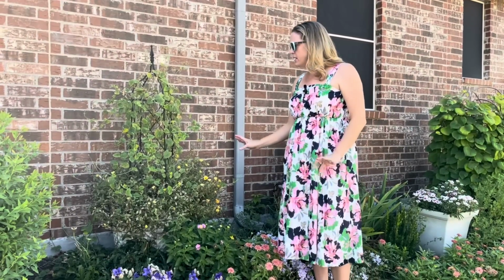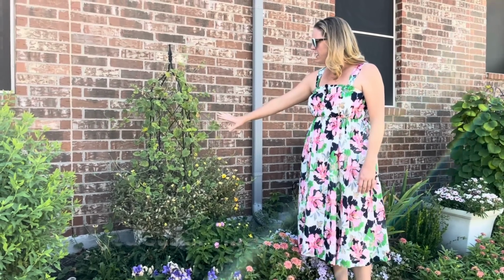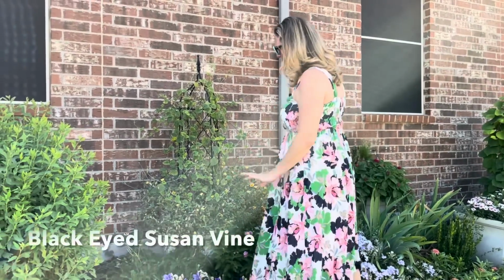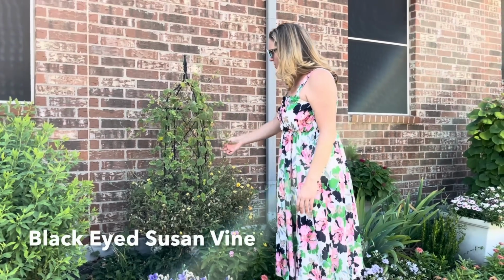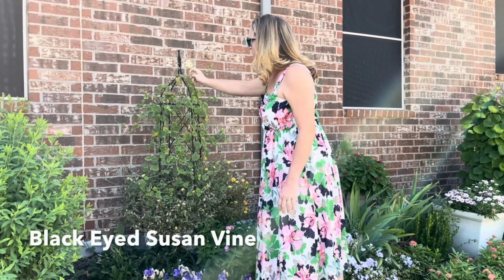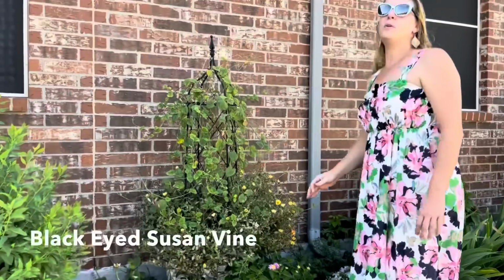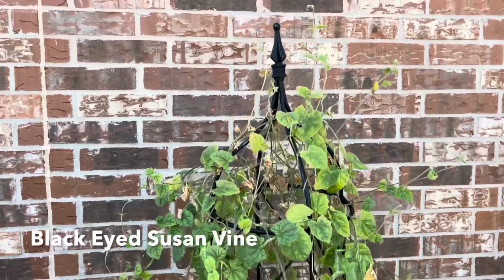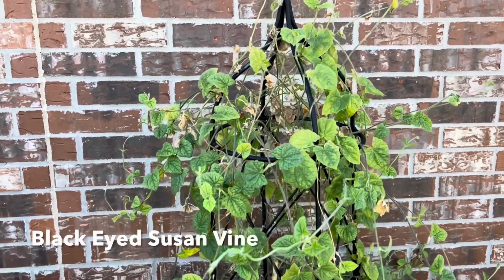Okay, next we're still in the side garden. We are looking at my black-eyed Susan vine, and I think it's struggling from the heat because once again the side garden faces west. All the new growth looks great. The older growth, not so good. I've got some scorching on the leaves and that type of thing. I believe it is getting enough water. We've just had so much heat. And I will say this next week, we're expecting all the way up to 106 degrees.